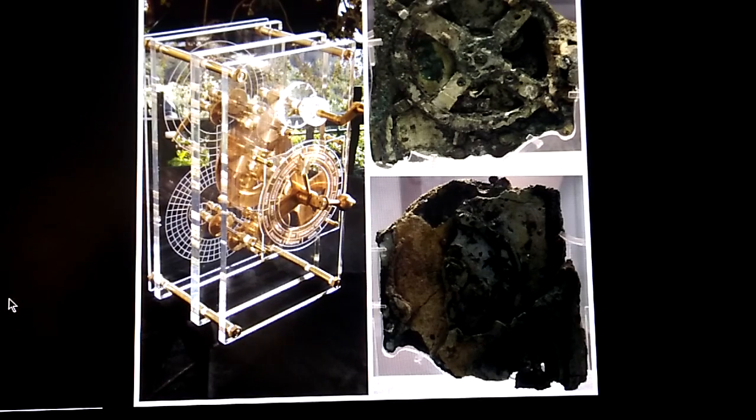In the early 1900s, sponge divers off the coast of a little island called Antikythera near Greece found a wreckage, and they brought up a great many relics. Among them was this thing we've referred to as the Antikythera device. I'm sure a lot of you are familiar with all of the documentaries that talk about this.